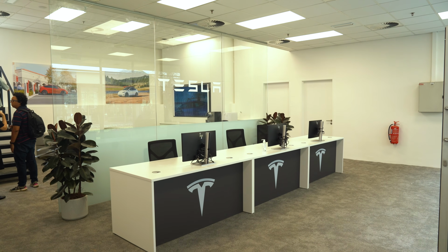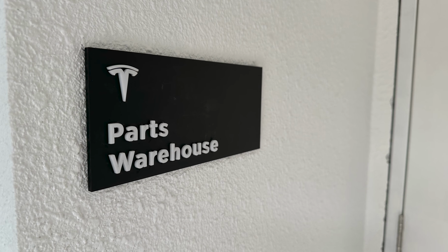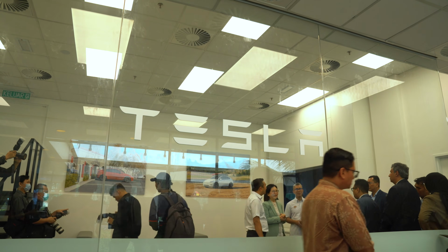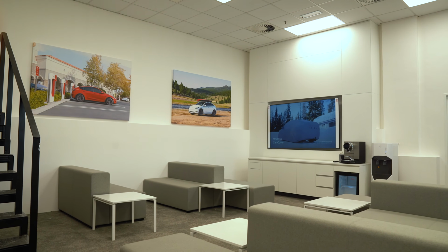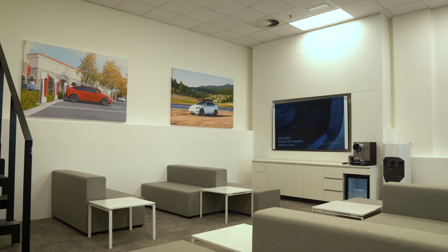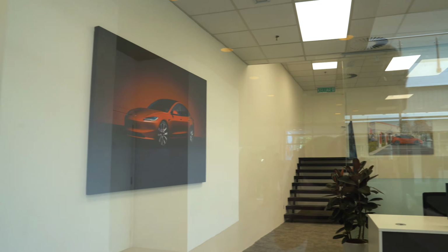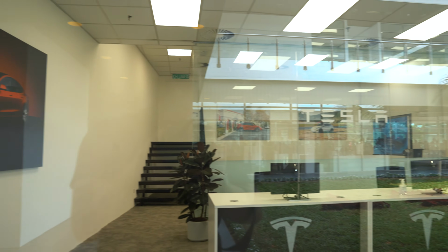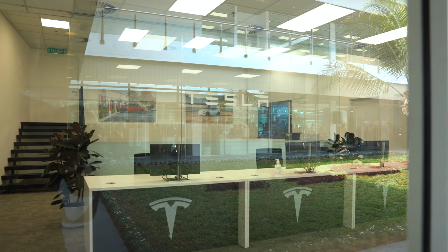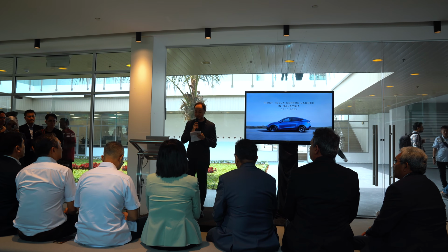Aside from that, Tesla Centre Cyberjaya also houses the company's delivery centre, service centre, and after-sales support. From this aspect, the Tesla Centre Cyberjaya seems to be similar in nature to the traditional 3S or 4S centres. That being said, the Tesla Centre Cyberjaya also houses Tesla Malaysia's head office. Contrary to some reports, Tesla Centre Cyberjaya is not the regional office of Tesla.